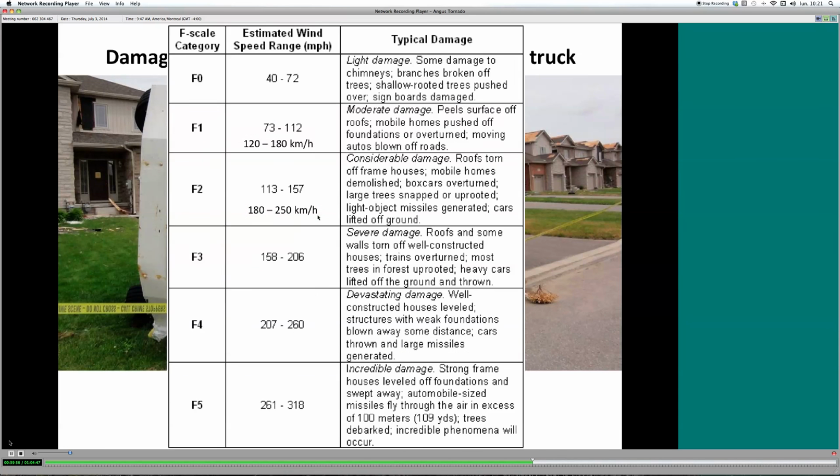So on the original Fujita scale, he mentions vehicles at the F1 level. He talks about moving autos being blown off the road when the wind speeds are in the range from 120 to 180 kilometers an hour. That starts to make sense if you think about trying to drive your car 180 kilometers an hour on the 401. That's not particularly safe, and a little bit of wind and a little bit of gust can make it quite dangerous. So that kind of goes with our intuition.